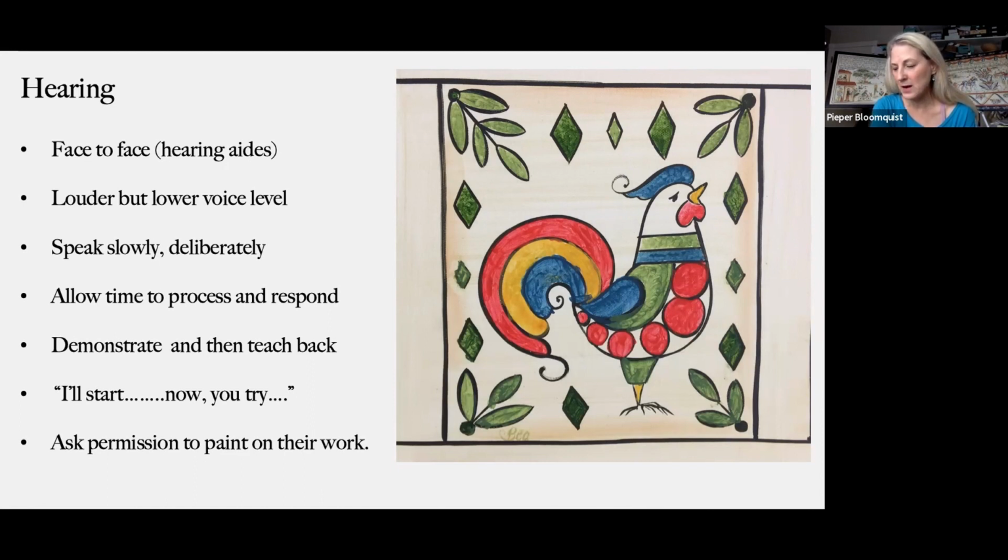I'll demonstrate on a piece that I bring around that's like my own kind of practice piece that I can demonstrate on. Every once in a while, somebody will ask what to do on a certain part of their own piece that they're working on. And I always make sure that I ask permission before automatically just picking up my brush and going straight there and doing it for them.